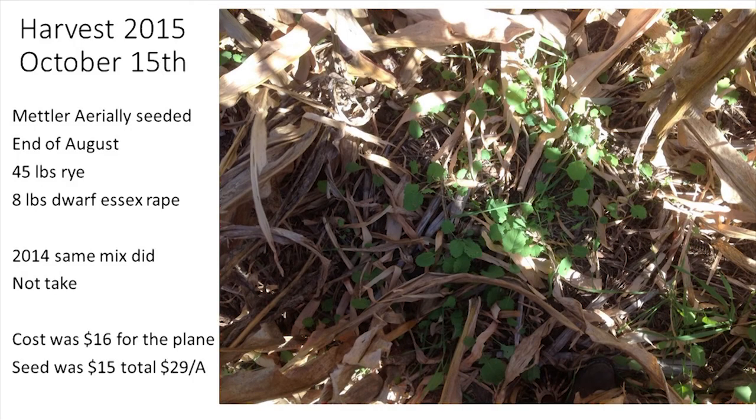So drilling is a challenge after corn harvest. It's a narrow window, so we've done some aerial application. So this is the fall of 2015, combination of winter rye and 8 pounds of dwarf Essex rape. Had my boss fly it on about the 26th of August. It took pretty well. 2014, that was a different story. It didn't take at all.